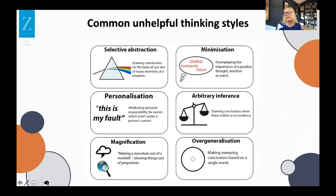Or we might minimize, downplay the importance of a positive thought or emotion or event. So for example, somebody says, well done, that was really well done in relation to how you managed that situation. And you go, oh no, actually, anybody would have done the same thing. That's not very good at all, really. So we might minimize our achievements, and again, all of these things are often informed by earlier life experiences as well.